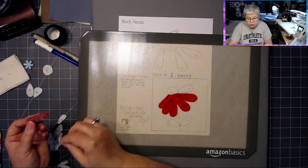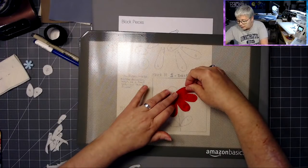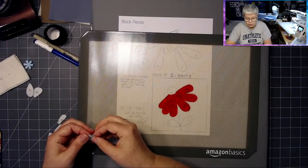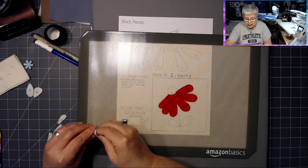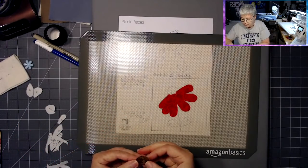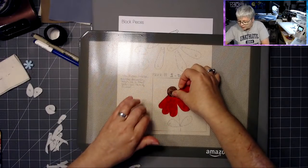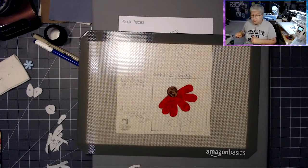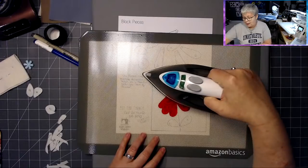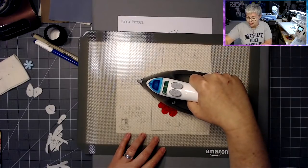So each of these petals has extra fabric built in so that we're overlapping those petals just a little bit. And then piece I is the very center of the flower, and it overlaps all of those petals. All right, so now I'm just fusing these pieces and basically making this one piece to put onto our block.